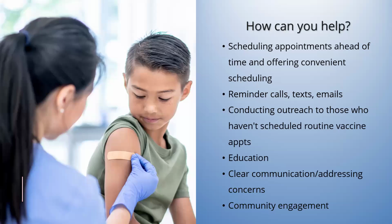How can you, as a provider, help children stay up to date on their fourth DTaP shot? Scheduling appointments ahead of time and offering convenient scheduling by having flexible appointment times after work hours and on the weekends. You can send reminder calls, texts, and emails, conduct outreach to those who haven't scheduled routine vaccine appointments, provide education by talking to the parents or guardian about the benefits of vaccination, and offer educational materials such as brochures and links to trusted websites. Have clear communication and address concerns, and community engagement. You can partner with schools, daycares, and community centers to spread awareness about vaccinations and provide vaccine clinics.